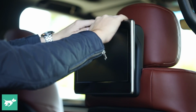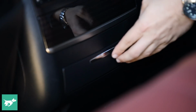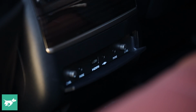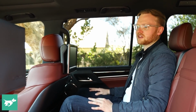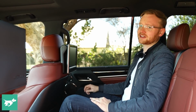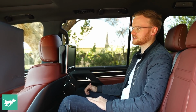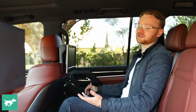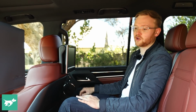Now, the petrol versions of the Lexus LX also get this rear seat entertainment system. There's an HDMI input down here, just underneath the air vents, and you can also stick some headphones in there. And so you could set up a games console back here, a DVD player, something like that, if you wanted to do so. But of course, most people these days are just going to buy a couple of iPads for the kids, which have a much broader range of possibilities. So personally, I wouldn't be surprised if the next LX just has some kind of tablet mount here where you can bring your own device.